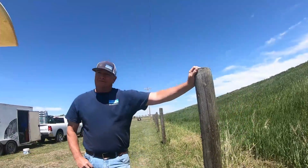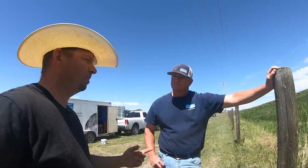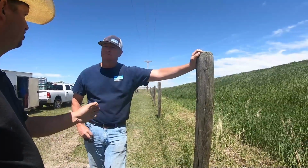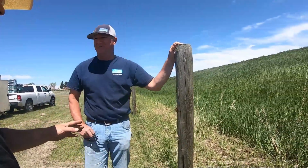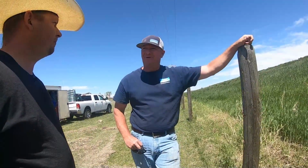I'm pretty sure that most of this fence was built back in 2000. Gilbert, my father-in-law, actually had a heart attack while building this fence. No jinx or anything like that, but I'm hoping that doesn't happen to us. Yeah, no doubt. It is a little warm, but it's not too bad. No, this is good. It's hot and humid where I come from.